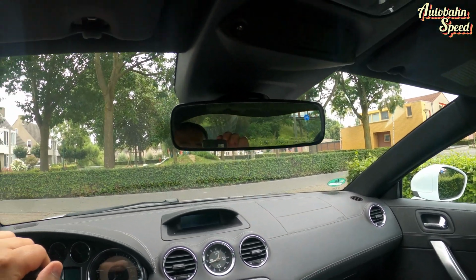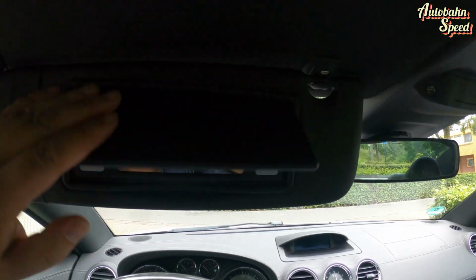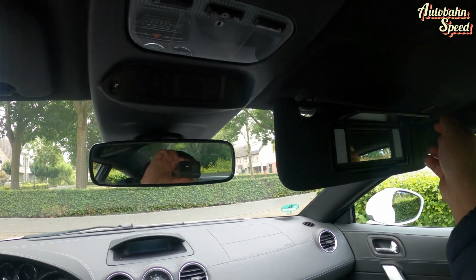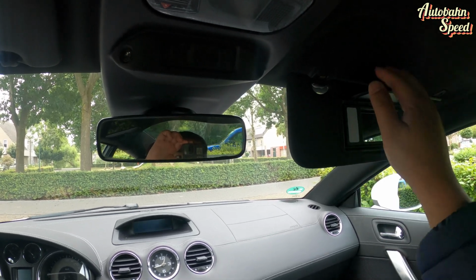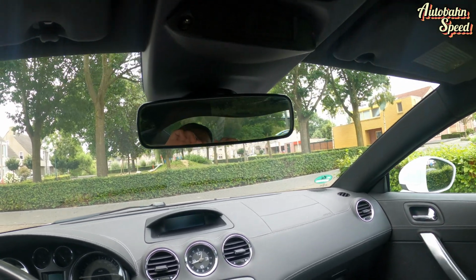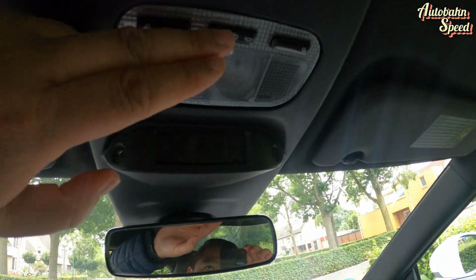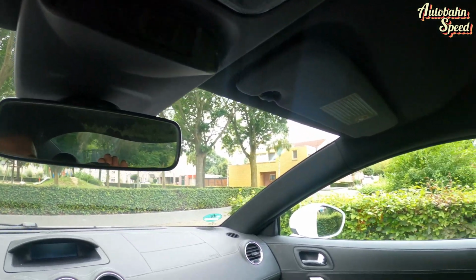And what else we have here above the sun blinds? Oh, with a mirror, nice touch. Other one probably also, yeah, as expected. Also with a light, but is that the light? No, doesn't go on. And then here in the middle the mirror, as I said, and then here we have some control for the lights. But here it is. Yeah, that's about it.